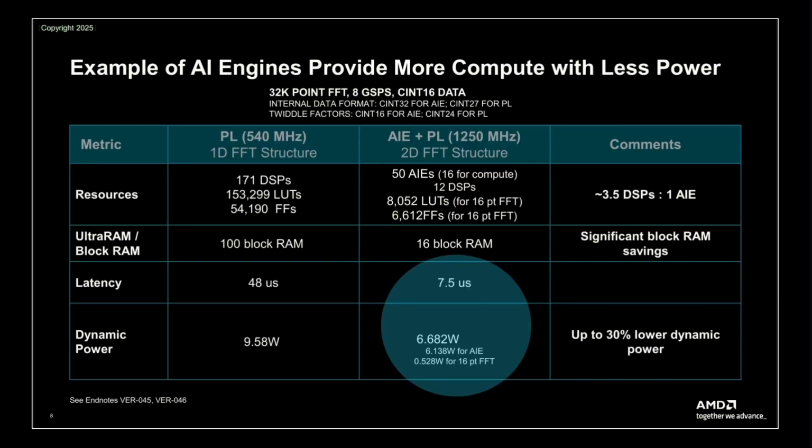If we look at an example here, on the left side, this is showing resources, memory count, memory utilization, the latency, dynamic power of a programmable logic implementation versus one that is a combined AI engine and programmable logic implementation. And this is showing a case of a 32K point FFT running at 8 gigasample per second with CINT16 data type. So what you see in the leftmost case is you get the programmable logic utilization and the latency of 48 microseconds and power of about 9.6 watts for the dynamic power.